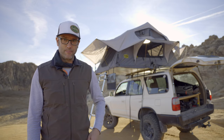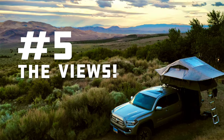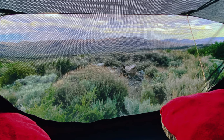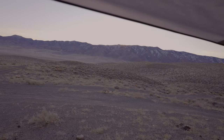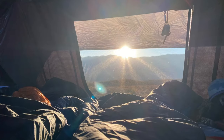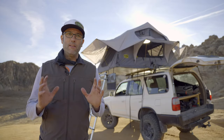And you just don't get as much breeze and ventilation as you get on a tent like this. Number 5 is the views. The views that you get waking up in this tent, because you're up off the ground, you're 6 feet off the ground, there's no other tents blocking your view, there's no bushes blocking your view, there's no trucks blocking your view. You wake up in a big valley like this and the sun's coming up over the mountains, it is amazing. I'm not even kidding.